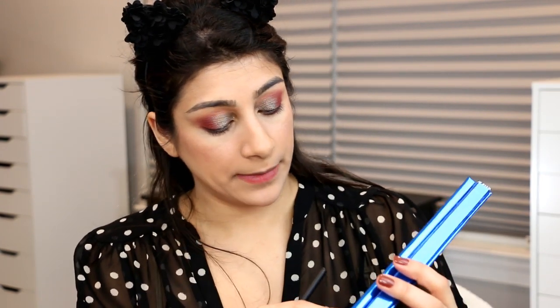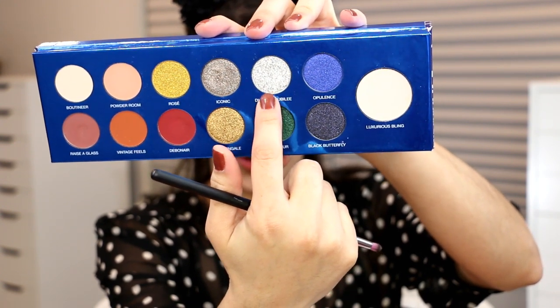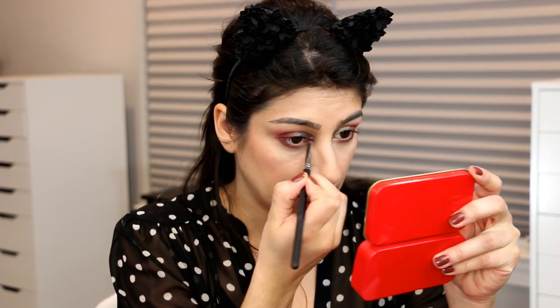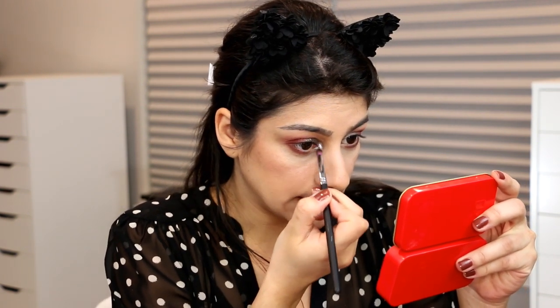For the inner corner, I'm going to go in with this one, the Diamond Jubilee, which is the true silver one, because we are going to make this pop. So I'm just going to grab that same brush I used for the detail, and I'm just going to put this in the inner corner of my eye and bring it down to the lower lash line.